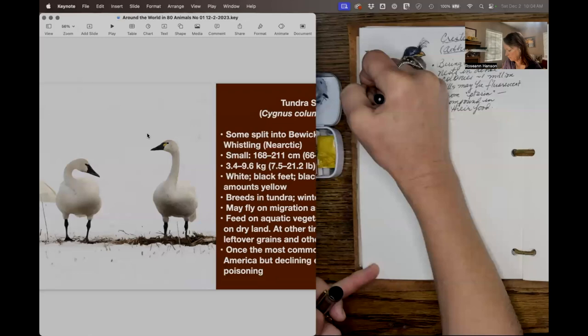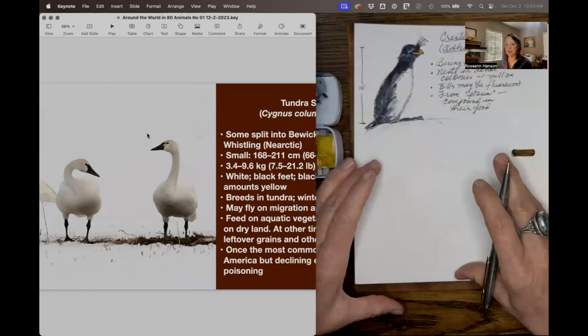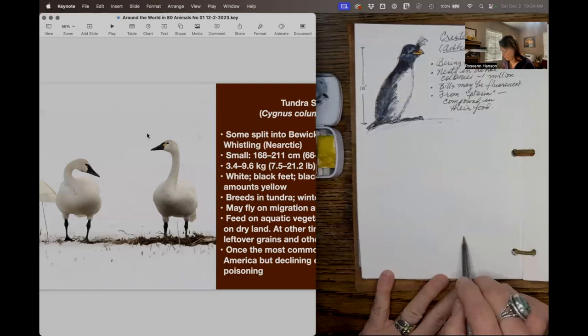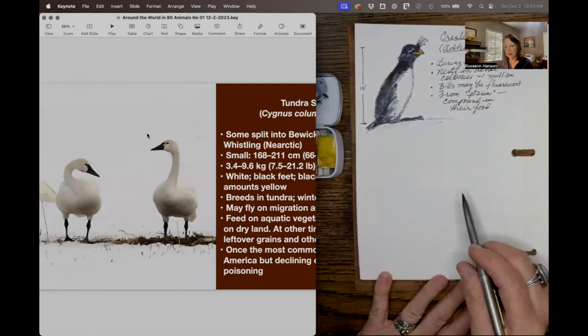We'll want to do that with the swan because these are going to be on the same page, but at different scales, which is why I jumped into that. So do your shapes. We've got kind of an ovally blobby thing going here. Can you see that okay?